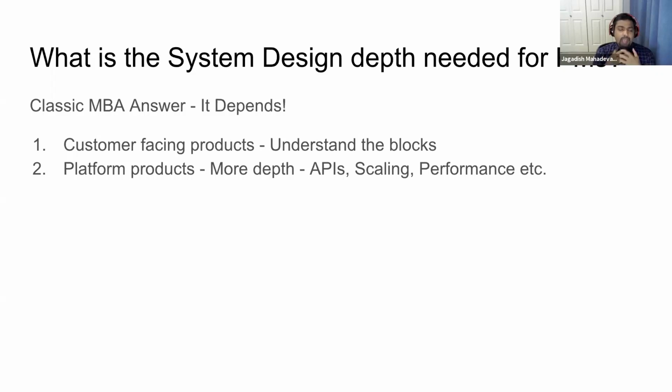Okay, so I am a PM for a customer facing product. Let's say I'm the PM for a weather app that's being used by millions of customers across the globe. Now I'm expected, and I would prefer, to understand the basic blocks of how my system gets the data, processes the data, and then shares the data and shows the data to our customers.